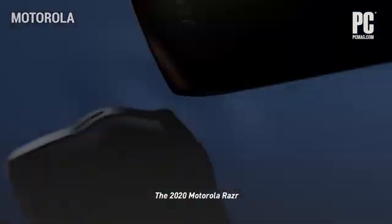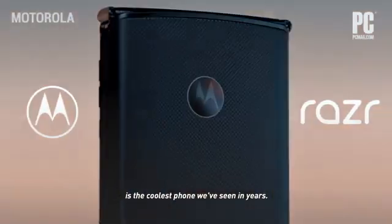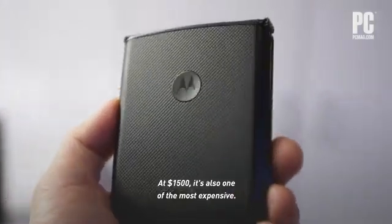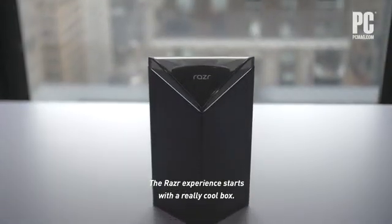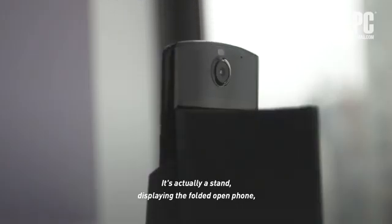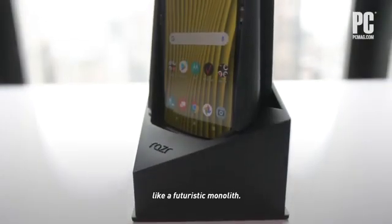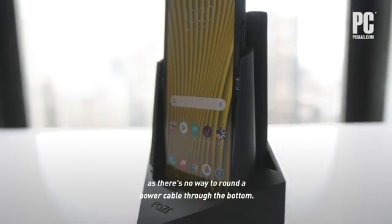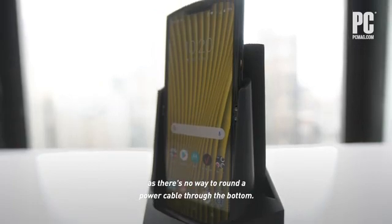The 2020 Motorola Razr is the coolest phone we've seen in years. At $1,500, it's also one of the most expensive. The Razr experience starts with a really cool box. It's actually a stand, displaying the folded open phone like a futuristic monolith. It isn't a charging stand though, as there's no way to route a power cable through the bottom.